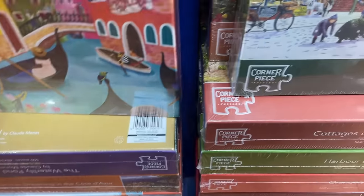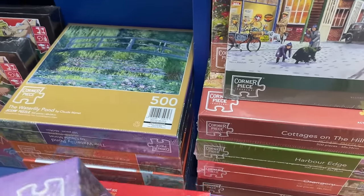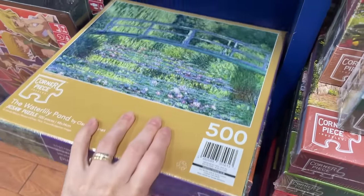What is this? I can't really see these down here. Let's see if I can put these on the side. I'm trying not to make a mess. They don't kick me out.